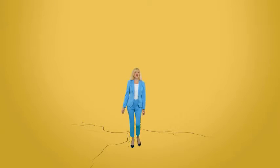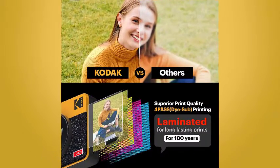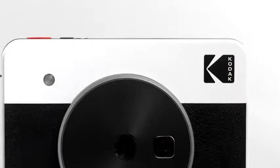Do you love photography or cameras? Well, we have something for you. Kodak photo printers are fantastic products that you should consider.